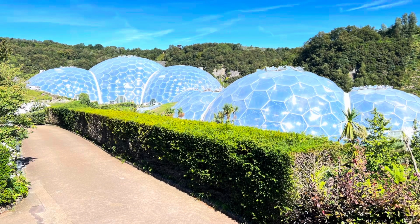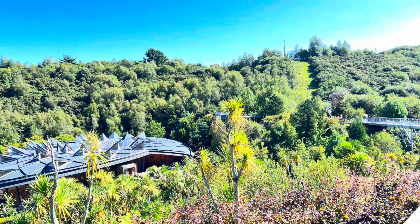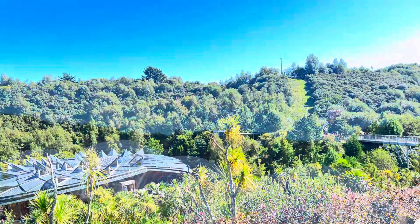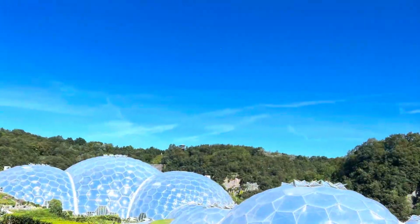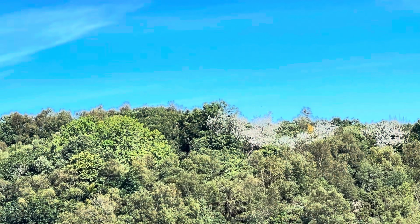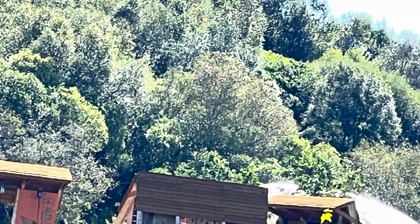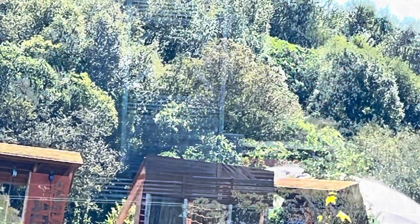We pre-booked to go. I think it's £38. But for that £38, I think you can go as many times as you want in a year, which if you live nearby, that's fine. But obviously, if you live some distance away like we do, you're only going to use it once. But it's nice that other people can go back.